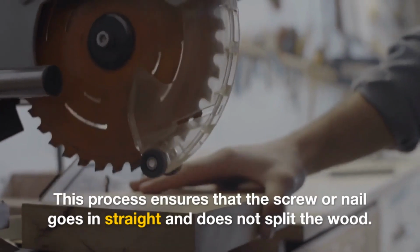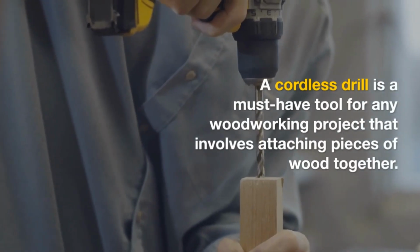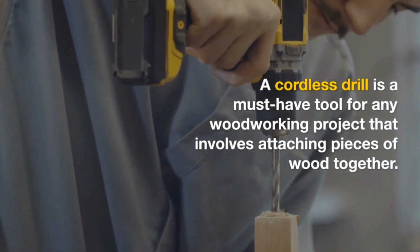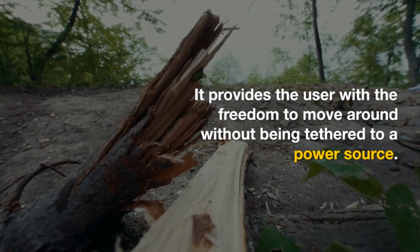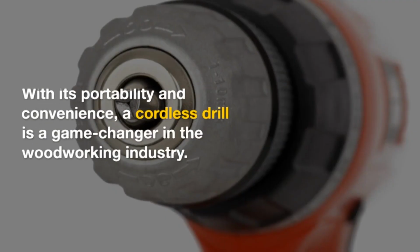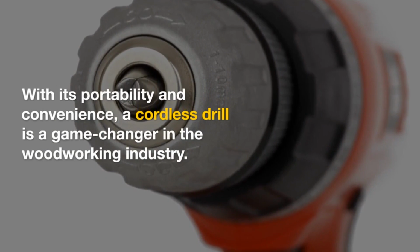7. Cordless drill. Make pilot holes easily. A cordless drill is an essential tool for any woodworking enthusiast or professional. With the ability to make pilot holes easily, this tool will simplify any woodworking project. A pilot hole is a small hole drilled into the wood before inserting a screw or nail. This process ensures that the screw or nail goes in straight and does not split the wood.